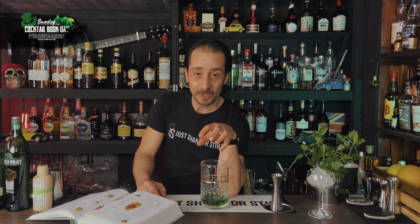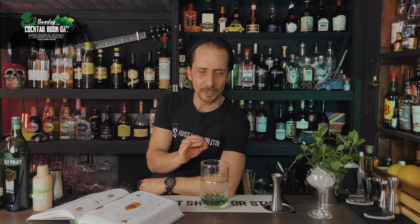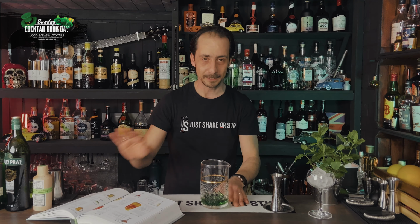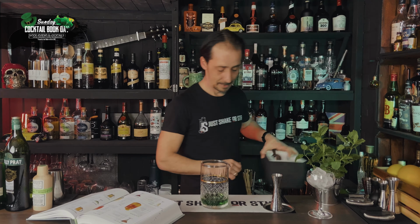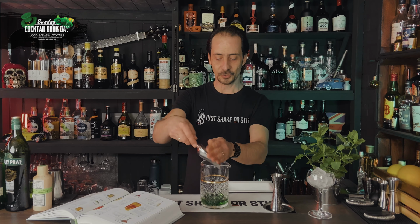And finally, we have chilled water if you're not using ice. Now, just so you know, you can just drop very cold water here, 15 ml, and you can just stir it quick and serve it. But we're gonna stir it proper with ice, so you can omit the chilled water in this recipe. Now let me grab my ice and give it a good stir.